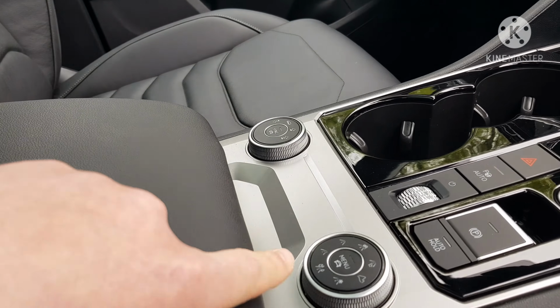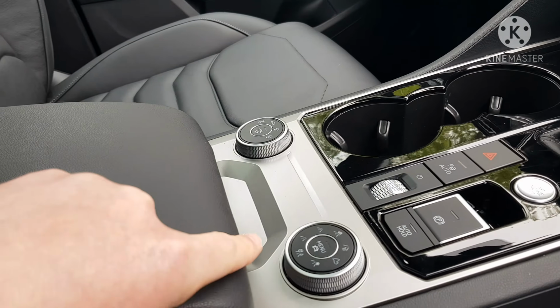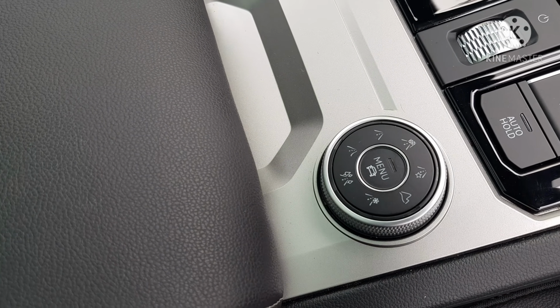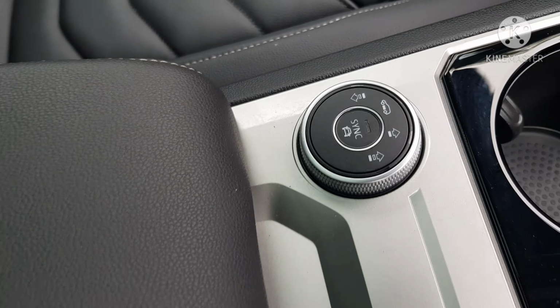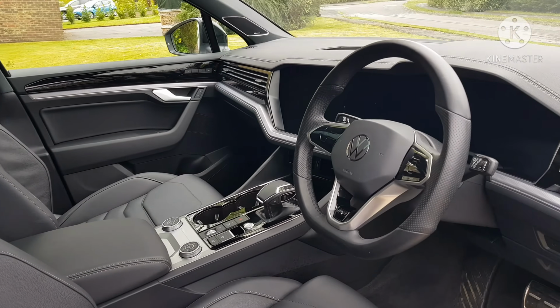Here we have driving modes, so whether you want to be in sport, winter, normal, eco, individual, which is custom. And then over here you have your ride height, so you can raise and lower the suspension. So it's an air suspension. Very, very soft to drive. Really nice, actually. Really nice to drive.